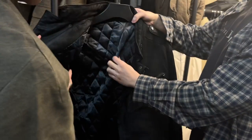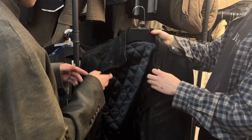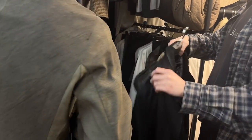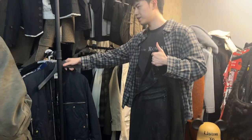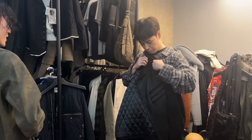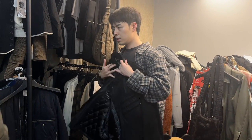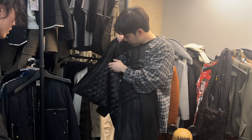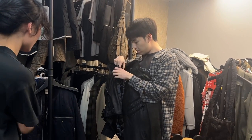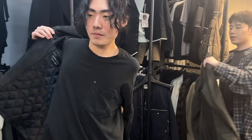Yeah, with Cupro lining. Pretty nice for the winter. Riri zippers, for sure. I got another one at home. It's a similar design, but it has two zippers here. Is it a size 4? I think this is a size 4, I believe. Size 4s are pretty rare. But even though one of the zippers is broken.